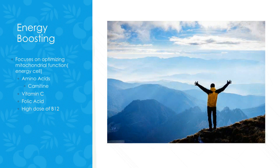So a higher amount. B12 vitamins at higher amounts will create an energy boost that can last for quite a while, right? So we're not only playing with the ingredients in the infusions, but we're also playing around with the dosages depending on what the person needs.